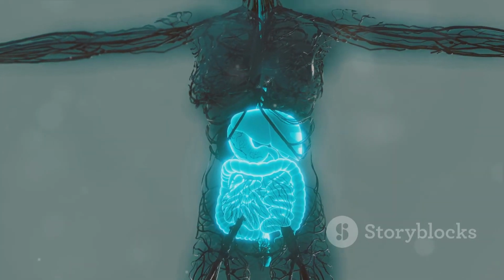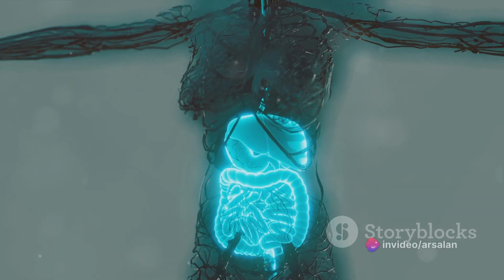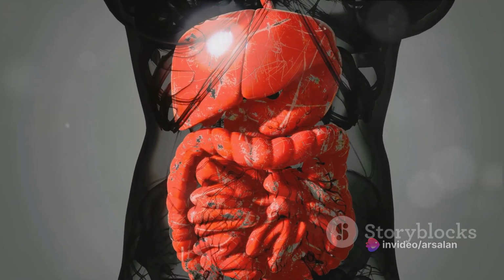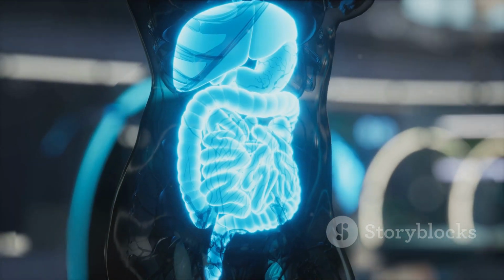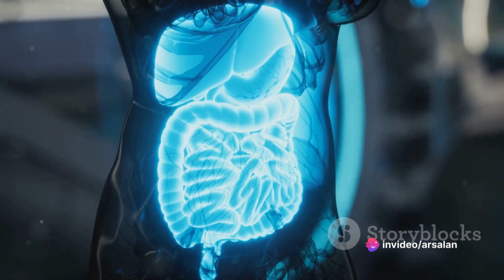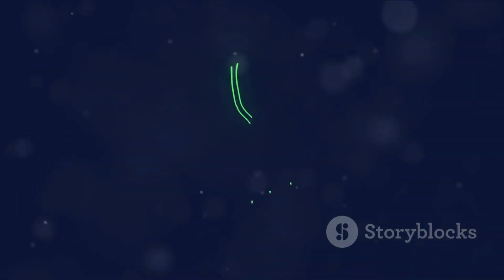It may not be the most glamorous part of the digestive process, but it's undoubtedly essential. Without it, we'd be in a lot of trouble. So, the next time you're sitting on the porcelain throne, take a moment to appreciate the incredible job your body does every day. From ingestion to excretion, your body works tirelessly to extract every bit of nourishment from your food. Can we consolidate this incredible journey in a few lines? Let's give it a try.